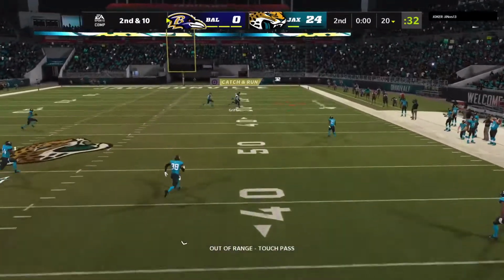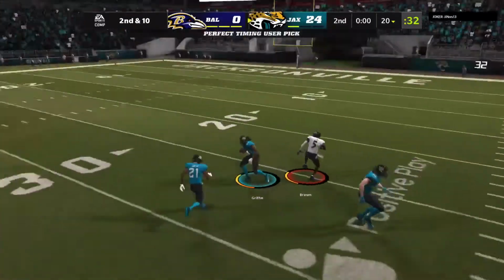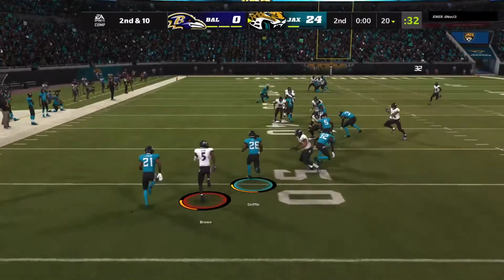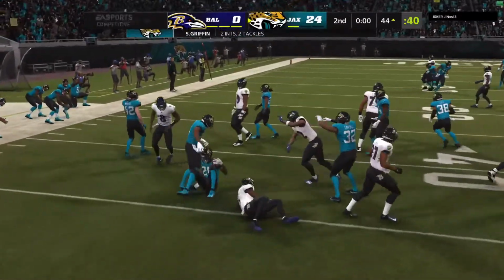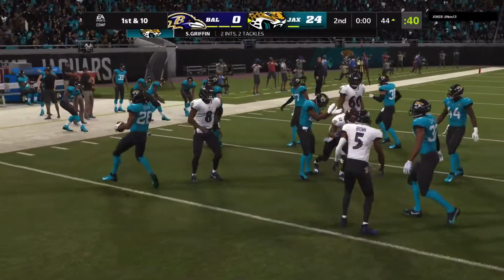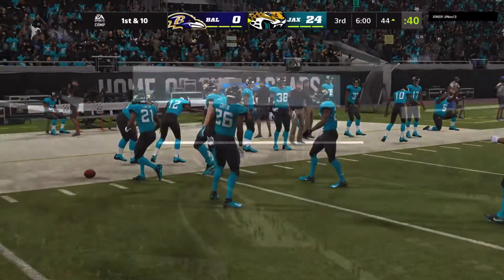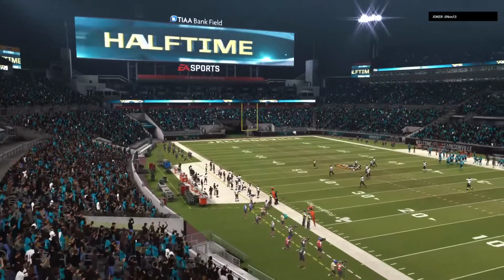He's going deep for Brown. And my goodness, another interception. Shaquille Griffin with a pick. And he will be brought down as time is now run out on this first half of action. And that'll do it for the end of the second quarter.